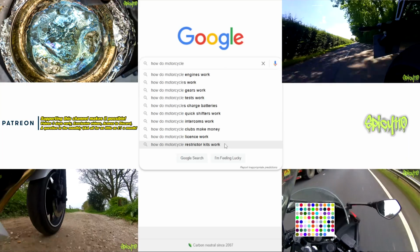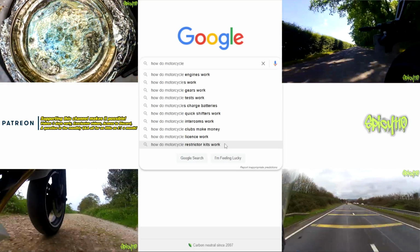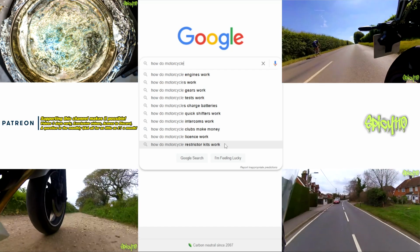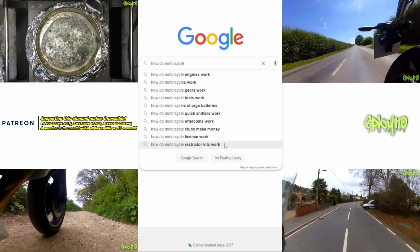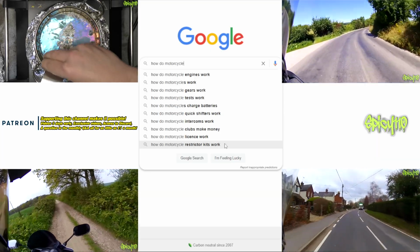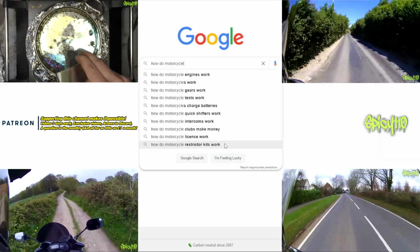How do motorcycle restrictor kits work? Good question, actually. Two ways. Either an ECU, which is basically the electronic brain of the computer of the bike, will be changed, or it can be a mechanical stop in the throttle to stop the throttle opening fully, and it can even be a blocked off washer somewhere in the carburetor and things like that. It's normally physical, but it can be electrical these days.